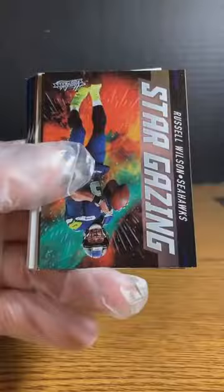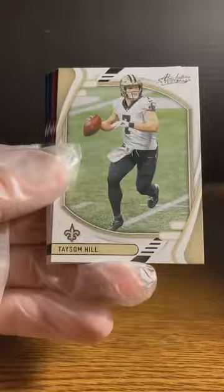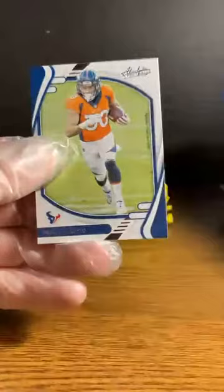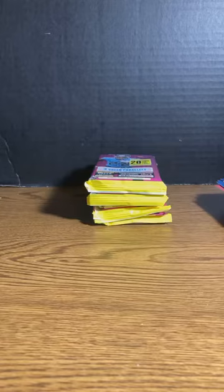Russell Wilson stargazing. Jason Sanders unsung heroes. A base of Taysom Hill, David Montgomery, Deebo Samuel, Teddy Bridgewater going to the Broncos, Ryan Tannehill, and Philip Lindsay going to the Texans. All right, let's get Fields. Four to go.